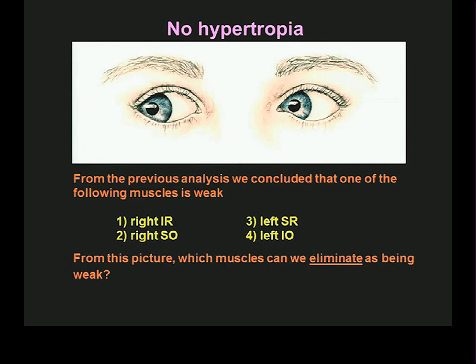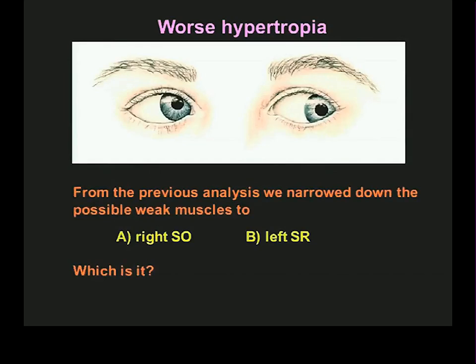So which muscles are good in the right eye? The superior and inferior rectus, good. And obviously the muscles which are good in the left eye are the superior and inferior oblique. So we can eliminate the right inferior rectus from our consideration and the left inferior oblique from our consideration, because we proved that the obliques of the left eye and the superior and inferior recti, the vertical recti as they are called, of the right eye are fine. We ask the person to look in the opposite direction, and now we see the hypertropia is even worse. And it looks actually pretty clearly that it's the right eye that is abnormally elevated.